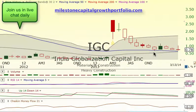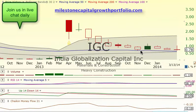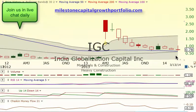IGC did the split, came back down, and it's accumulating right now. So keep an eye on this one after it comes down a little bit more to 30 cents, if it hits that, if this 50-day doesn't hold support. And it could bounce off that 30 cents. So this is just one for the radar.